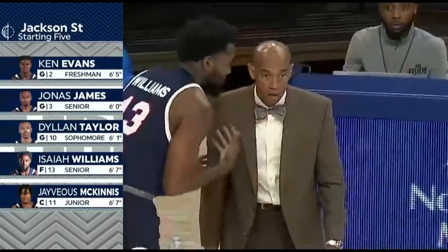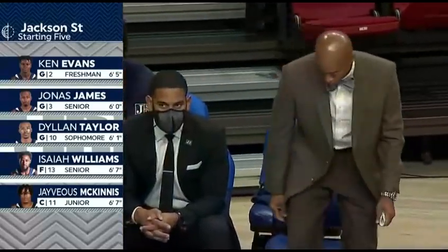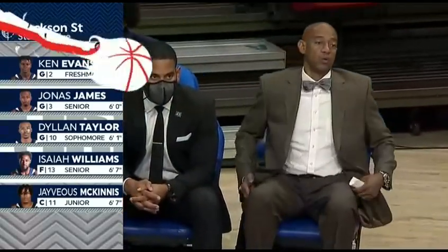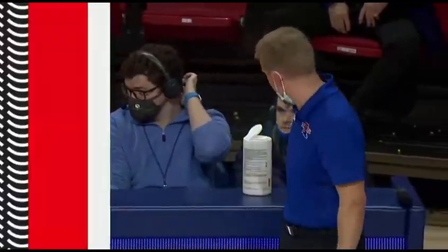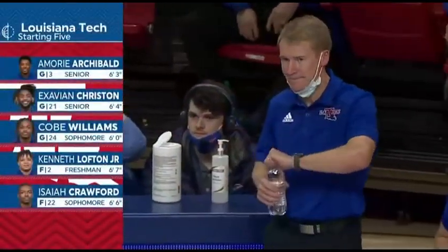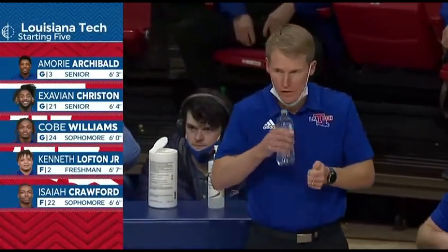had a nice game against Illinois, scoring 11 points. And Louisiana Tech will counter with this five, including Isaiah Crawford, who had 15 points and 7 rebounds at Alabama. There's Eric Conkle. And here's the Louisiana Tech starting five.